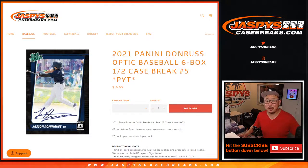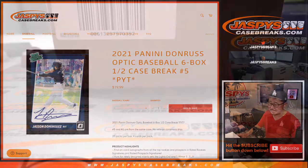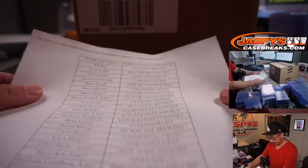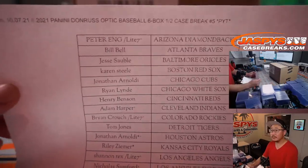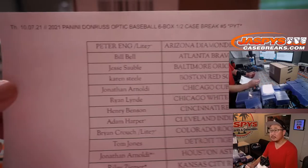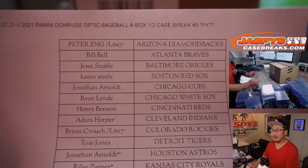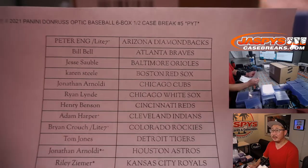Happy Thursday, coming at you with 2021 Panini Donruss Optic Baseball. Six box, pick your team number five from JaspysCaseBreaks.com. Big thanks to everybody here for getting in on the action. I appreciate it. So, Thursday the 7th, Optic Baseball, pick your team five.